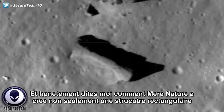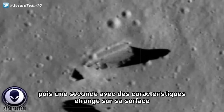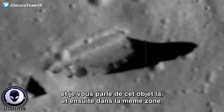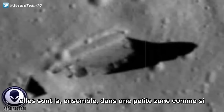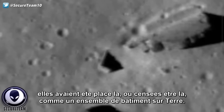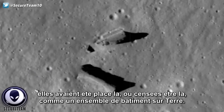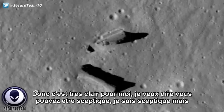And honestly, tell me how Mother Nature created not only one large rectangular structure, but a second structure with very alien characteristics and surface features, and I'm talking about this object here. And in the same area, these things aren't even spread out over miles. They're all together, all in their little formation in the same area, as if they were put there. They're supposed to be there, just like you would see in a building formation on Earth. And we have this L-shaped structure here, once again casting a shadow. So this is a no-brainer for me.